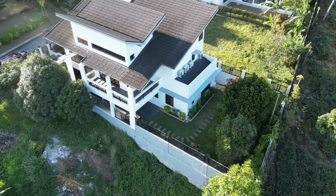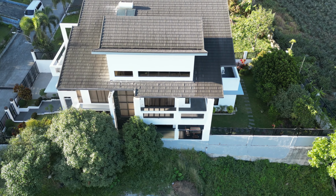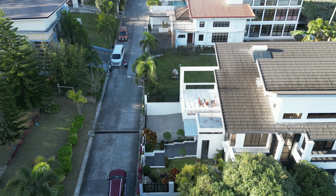So this one is selling fully furnished. At meron siyang magandang bedroom sa baba. And look at that. Sobrang ganda, no? Super beautiful house.